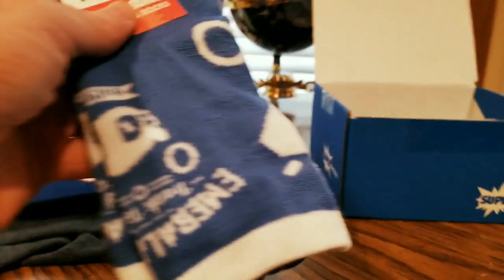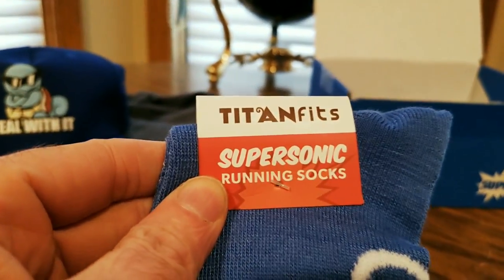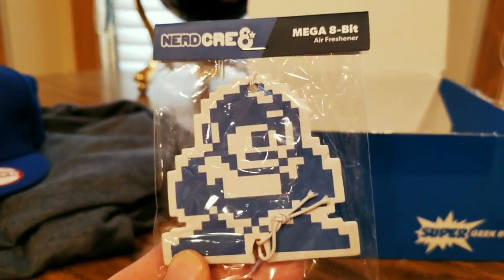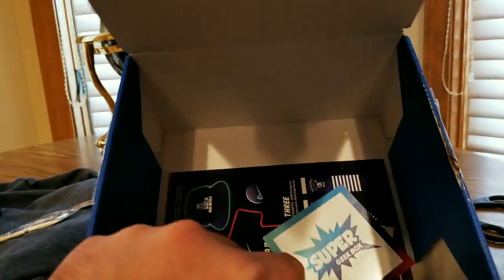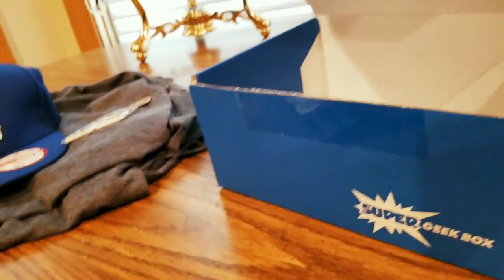Strong. We got some booties. Sock booties. Tighten fits. Oh wow. It's MEGAMAN. He is strong. Holy moly, if you guys could smell it. This is some heavy stuff. Woo, we got a sticker. And we got the pin. It's pretty cool. And that's about it.